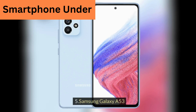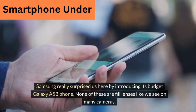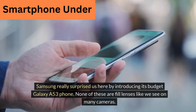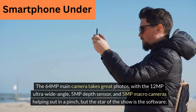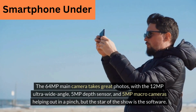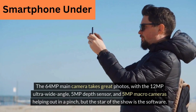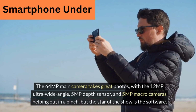5. Samsung Galaxy A53. Samsung really surprised us here by introducing its budget Galaxy A53 phone. None of these are filler lenses like we see on many cameras. The 64 megapixel main camera takes great photos, with the 12 megapixel ultra-wide angle, 5 megapixel depth sensor, and 5 megapixel macro cameras helping out in a pinch, but the star of the show is the software.